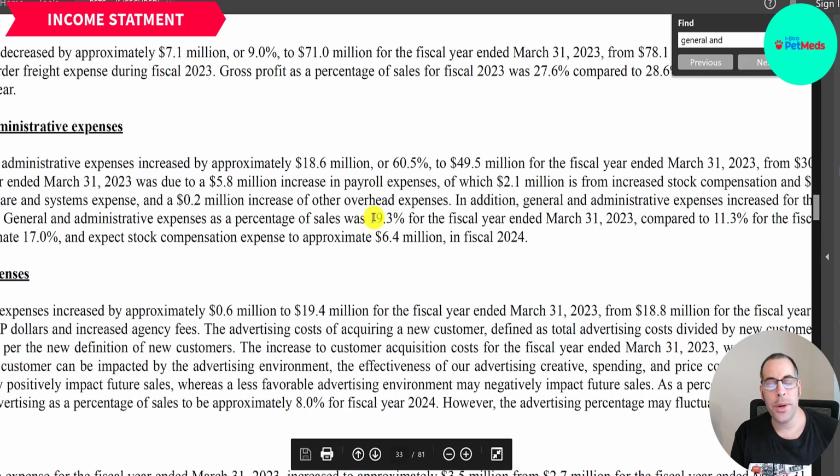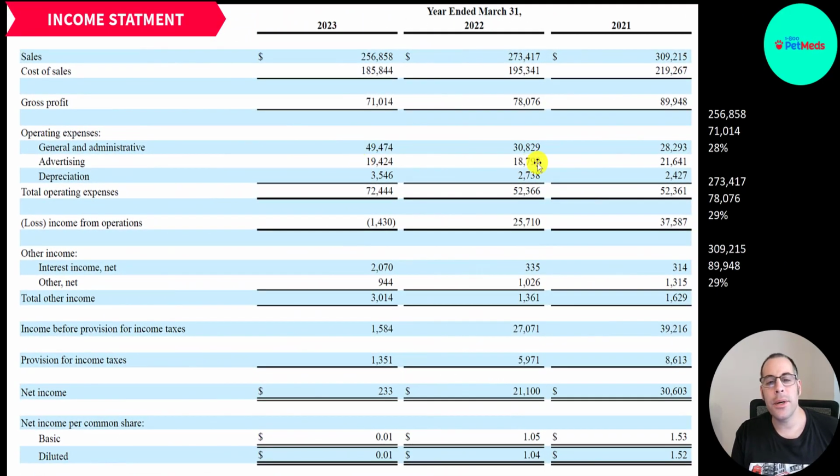In 2023, G&A was 19% of their revenue, 11% in 2022, and the forecast for 2024 is 17%. Advertising is also up from 2022, down from 2021. It's 19.4 million.